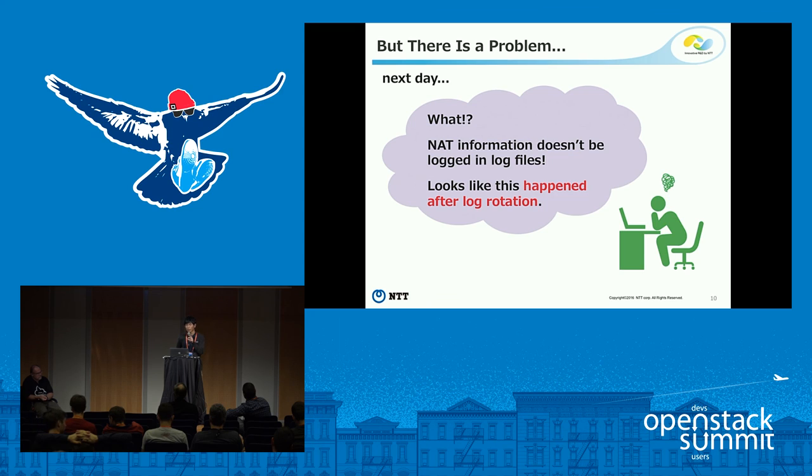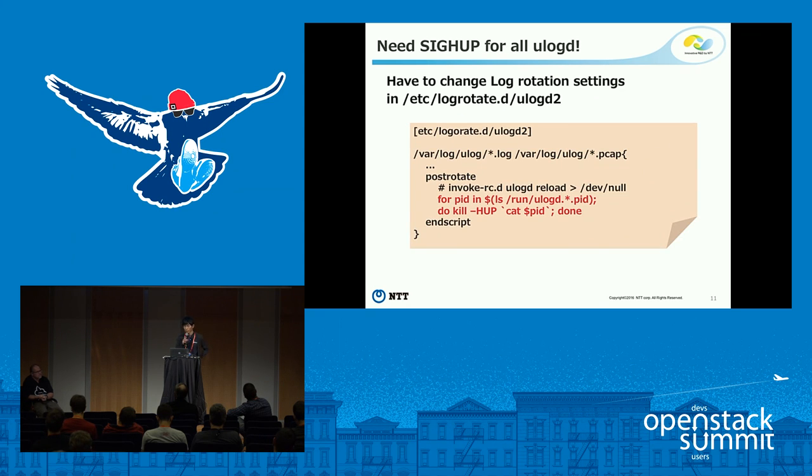However, there is a problem. The next day, we found out that NAT information wasn't logged in the log files, and it looked like this happened after log rotation. So what is the problem? We found that we have to change the log rotation option like this, because the original log rotation script only sends SIGHUP signals to the ulogd daemon in the host network namespace.